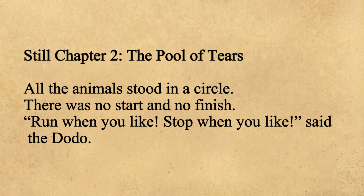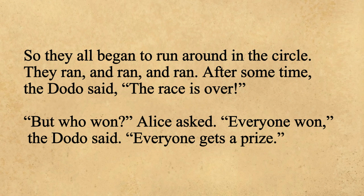All the animals stood in a circle. There was no start and no finish. "Run when you like. Stop when you like," said the dodo. So they all began to run around in the circle. They ran, and ran, and ran. After some time, the dodo said, "The race is over."